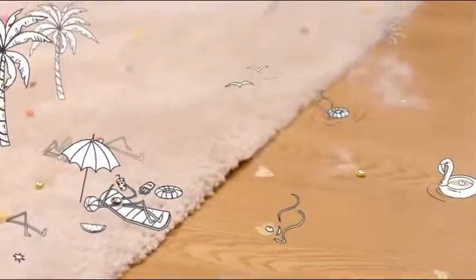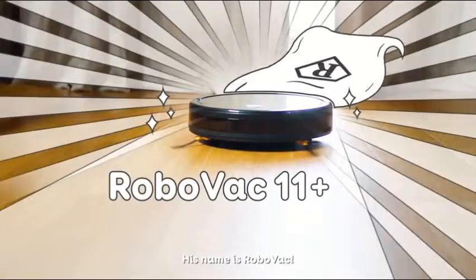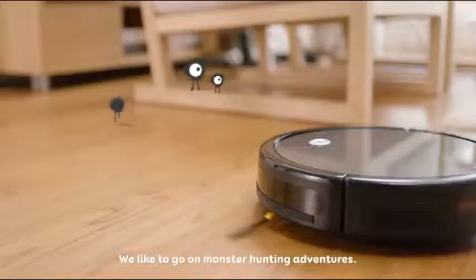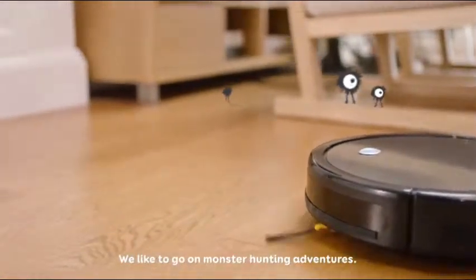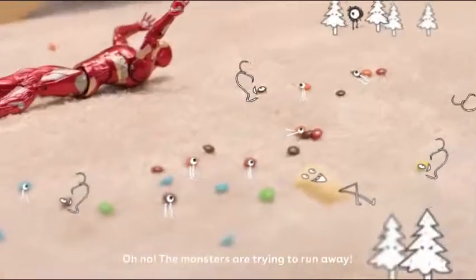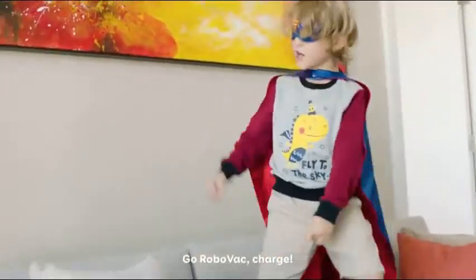Here. But I have a super pet that likes to catch them. His name is Robo-Man. He has two claws and a giant mouth. We like to go on monster hunting adventures. Look, he's going into a forest. Oh no, the monsters are trying to run away. Go, Robo-Vec, charge!